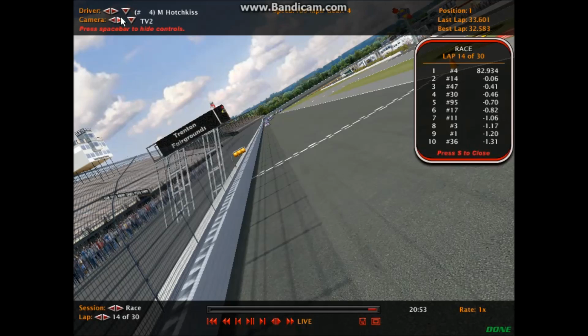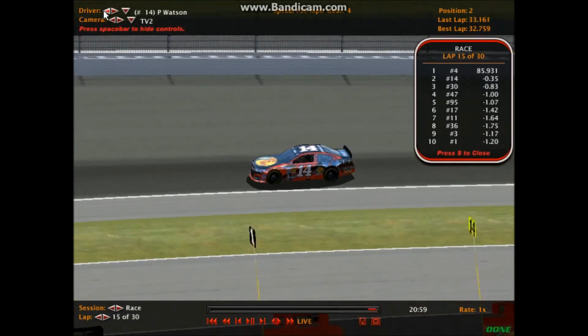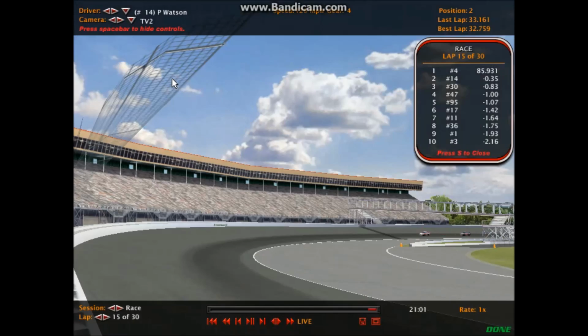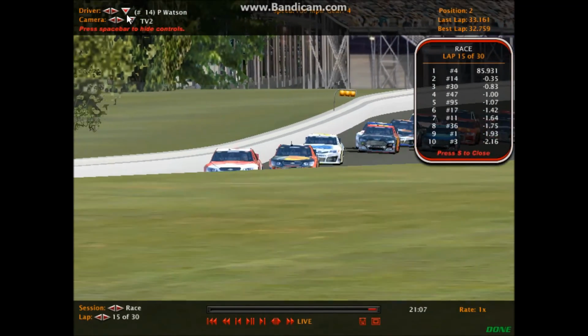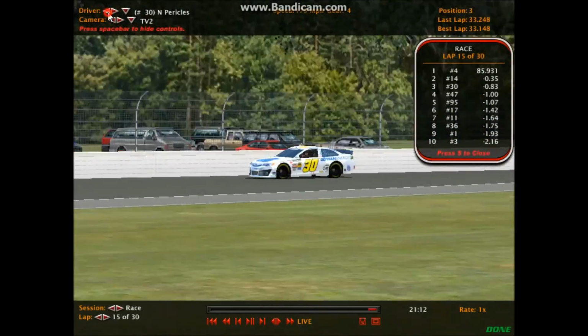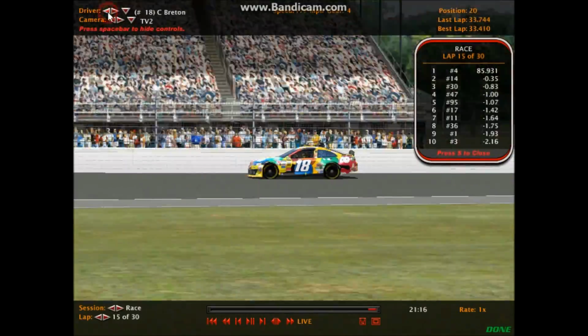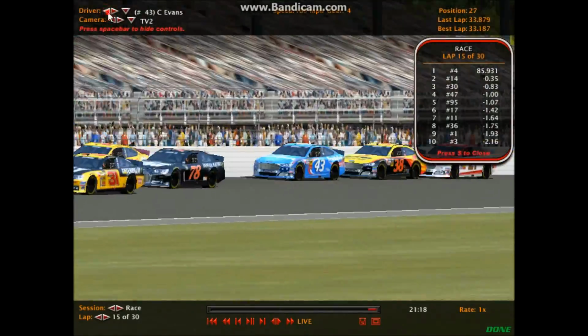So Matthew Hotchkiss has extended his lead just a little bit over Philip Watson here. And Matthew Hotchkiss, I don't believe, no, he's not inside the top 25 in points right here. So I think it would definitely be beneficial for him to move up right here.